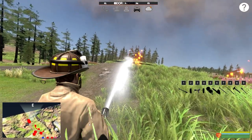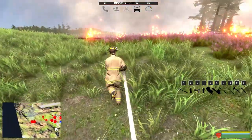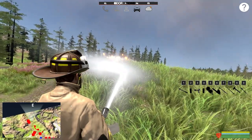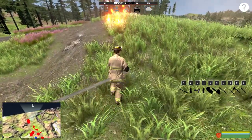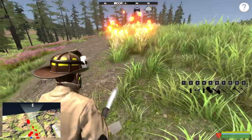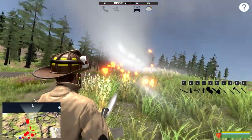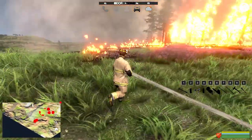I did not know there's a fire this big on here. Some of these brush fires are pretty big, but I think they pale in comparison to this one. This would be a good one for aerial support, but the time it would take me to try to figure that out and actually effectively drop water on it, I don't think we would be able to. I think it would take a long, long time.